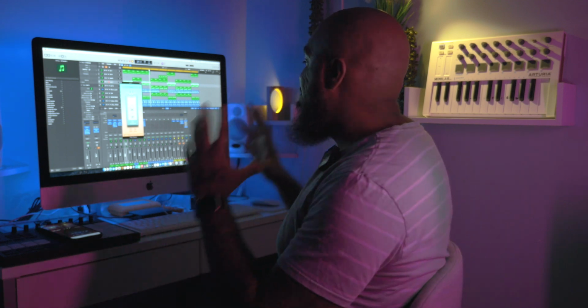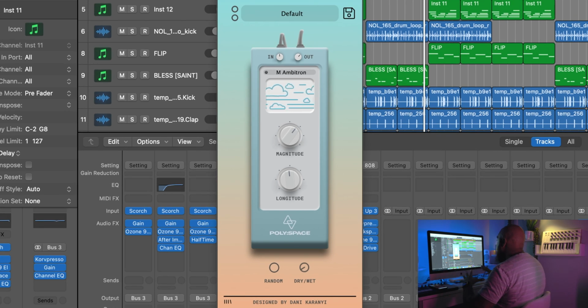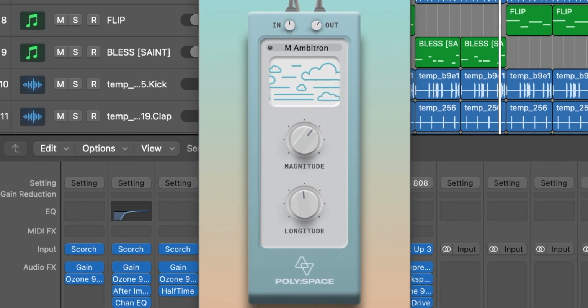So, as always, I have Logic queued up and this is Polyspace. Now, right off the bat, you're gonna notice the similar design aesthetic that Karanyi Sounds loves to go with their plugins. They have a really great UI design department, so I really love how this thing looks. Now, Polyspace is a reverb that's built to really help you achieve a dreamlike sound.